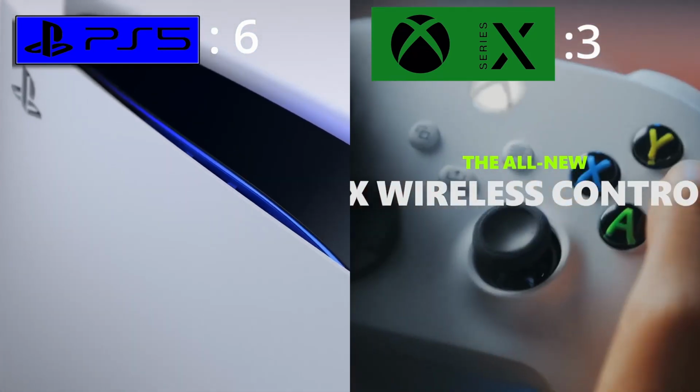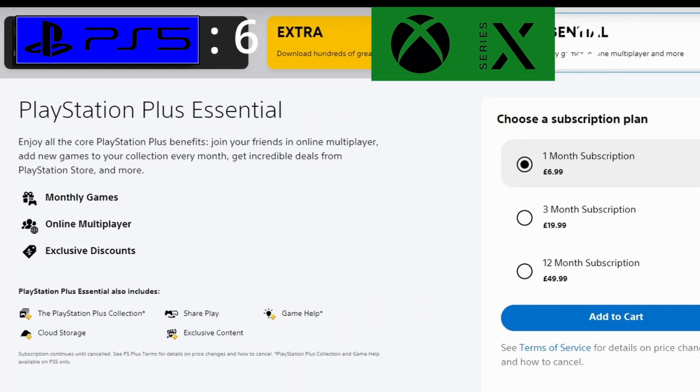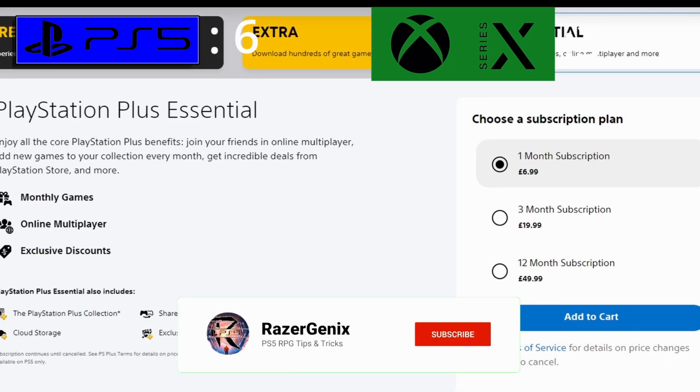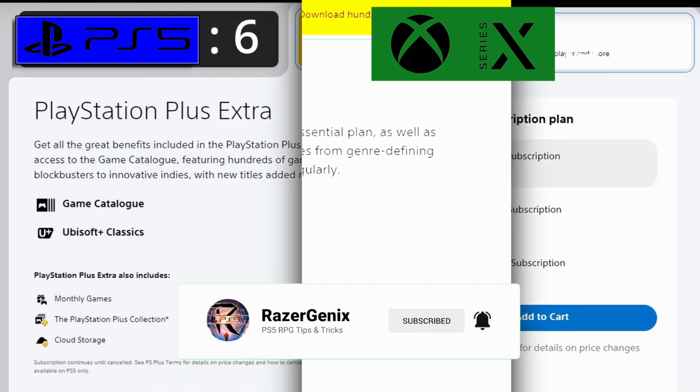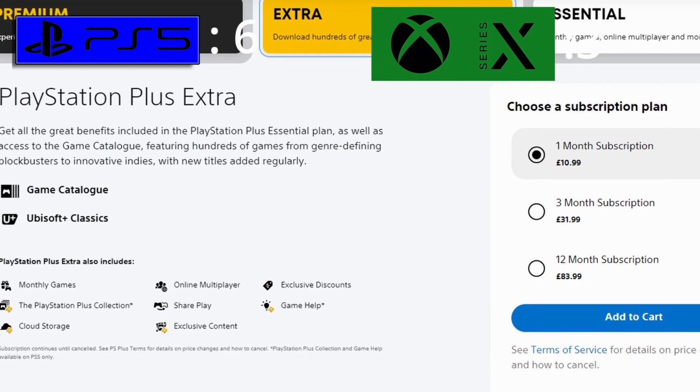Number 11, subscription service. Given PS Plus's recent expansions include 3 tiers of increasing value, just like Xbox Game Pass, I can sense that this one is going to be tight. So we're going to start with PS Plus, which the top tier has 400 games. We'll have a quick look now.